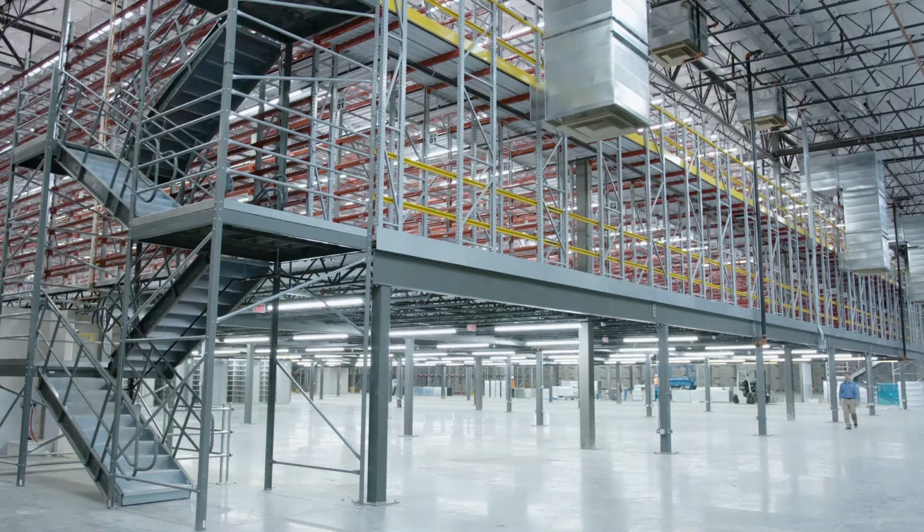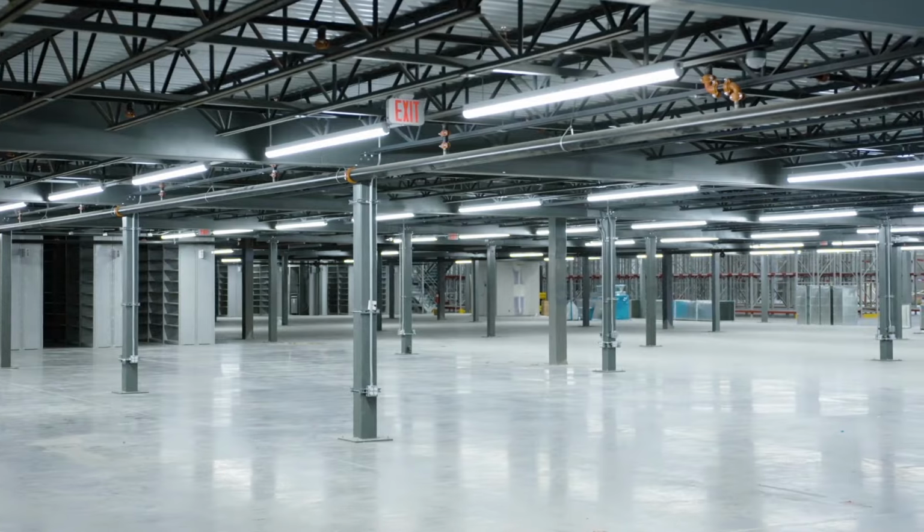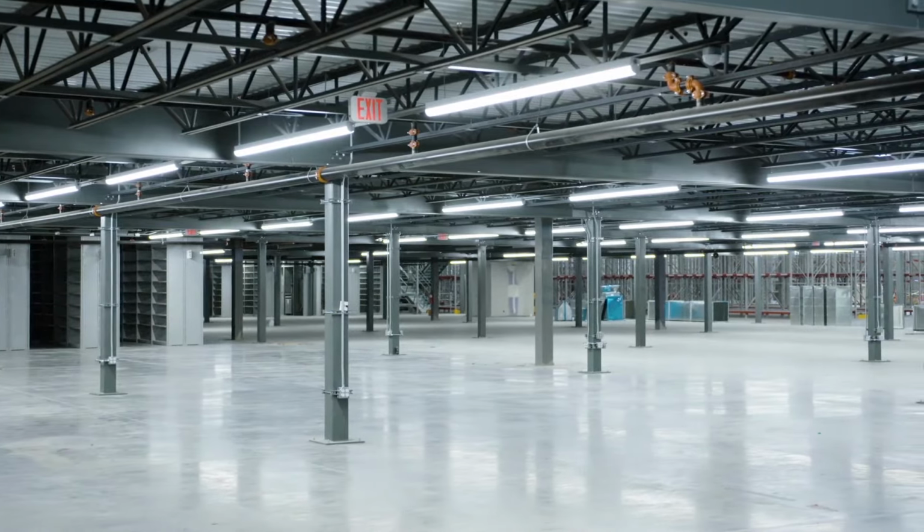This project was very unique with the fact that we were going to support a 2-level PIC module on top of our mezzanine. It has approximately 28 foot by 26 columns on the ground floor per the customer's requirement for an open area for workstations.